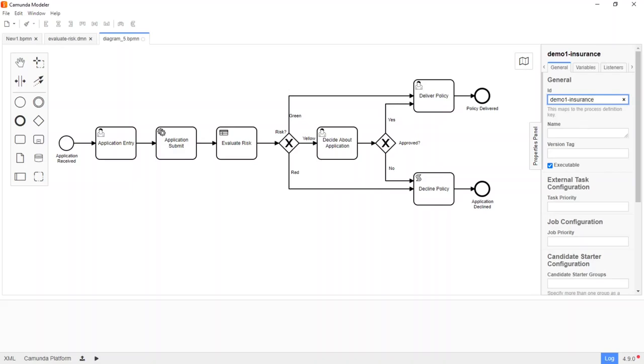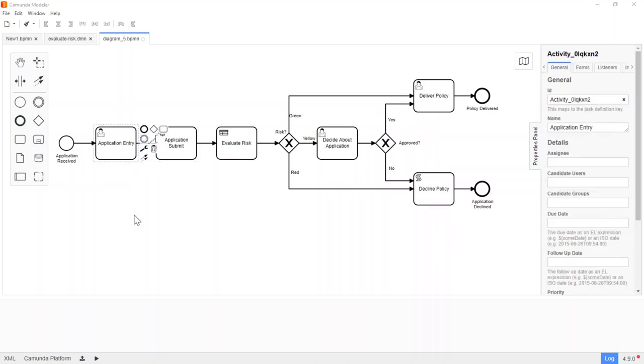This ID would be the primary identifier for this process, and when we'll be deploying this process to Camunda platform, this ID will be the one we will be looking for to understand and to identify this process and execute it. Now, let's go to the first task.